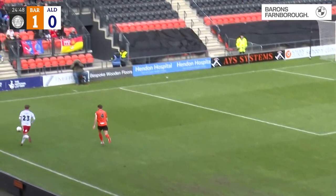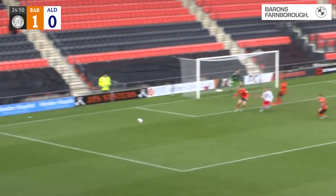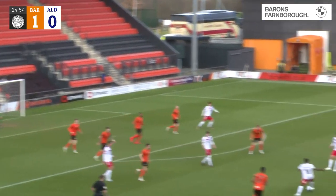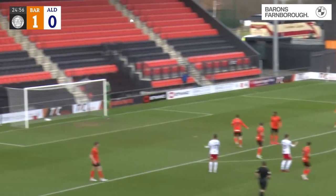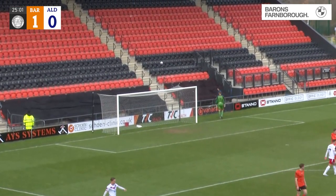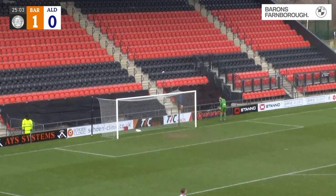Good work from Glover, who's got forward. He's on the left-hand side. Clips a ball in and Hutchinson gets it first inside the area. Back to goal, though. Feeds it back to Ocheong. Ocheong tries a shot. Maybe there's a little bit of adrenaline behind it, a little bit nervy. It's centrally towards the goal, but it's very high.